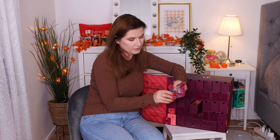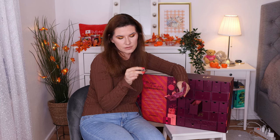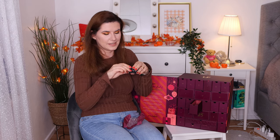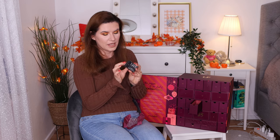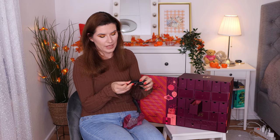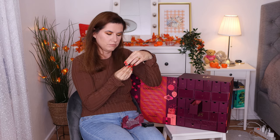Number nine, this is definitely a surprise advent calendar. Ooh, NARS blush. What blush is it? Orgasm. Ooh, I haven't used this. I don't own this blush, and this makes me happy because I was hoping that some of these calendars I bought this year are going to have this one. And this is in a really small size. How much do you get?